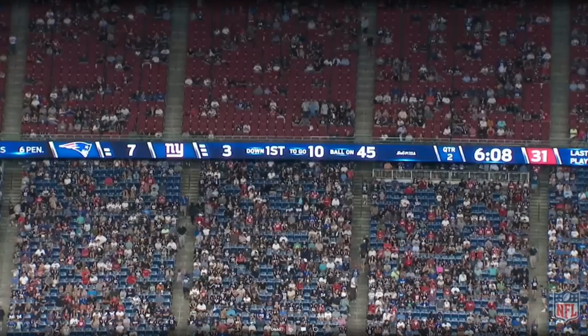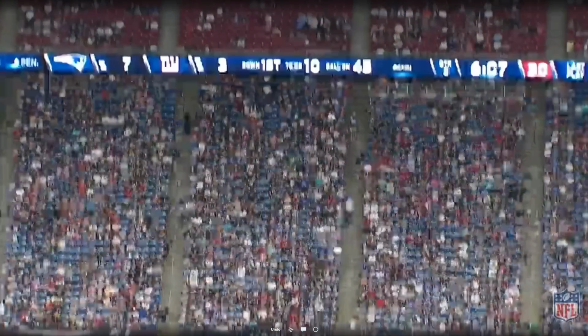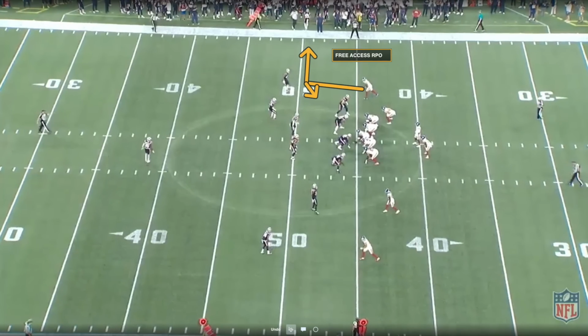All right, halfway through the second quarter, the Giants have a 1st and 10 situation with the ball on the 45-yard line. They are still losing 7-3. And this is just another Brian Daboll staple here. So ball in the right hash, tight alignment from the wide receiver, and this is what we call a free access RPO. It's not a true RPO. The quarterback isn't reading a defender. He isn't reading a conflict defender like a linebacker.